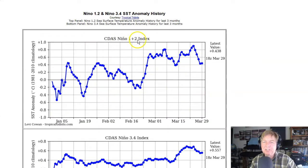Actual temperatures in the Nino 1.2 region. This is the area off of Peru and Ecuador. A little bit warmer than normal. Almost half a degree, 0.438 of a degree. They're actually warmer, up to 0.8 there, for almost the whole month of March, but starting to back off a little bit, or maybe it's just a little dip like it was here.